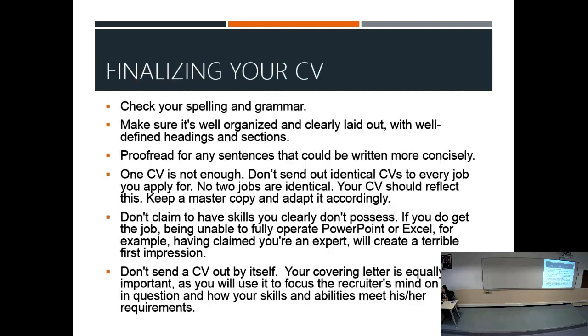So don't claim to have skills you clearly don't possess. Don't lie on the CV. If you do get the job, being unable to fully operate PowerPoint or Excel, for example, having claimed that you are an expert, will create a terrible first impression. And don't send a CV out by itself. Your covering letter is equally important, as you will use it to focus the recruiter's minds on the job in question and how your skills and abilities meet his or her requirements.